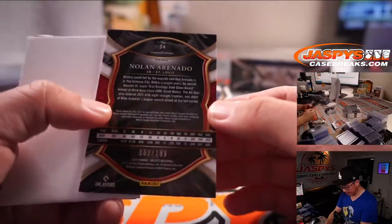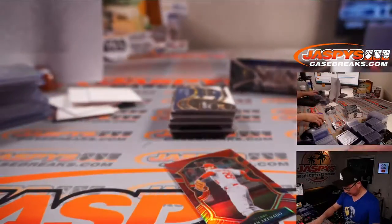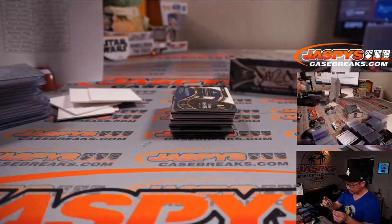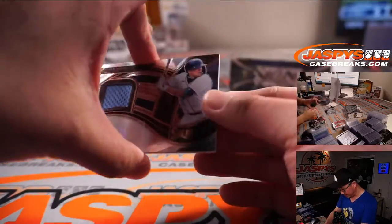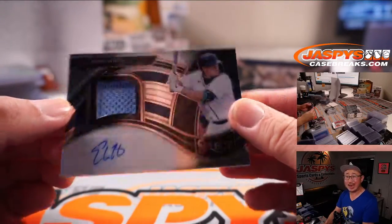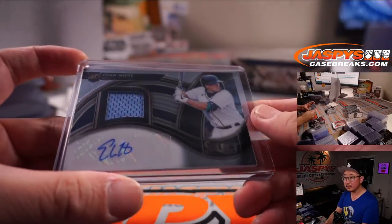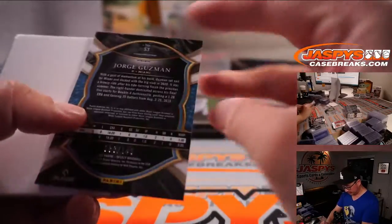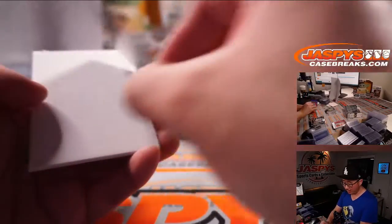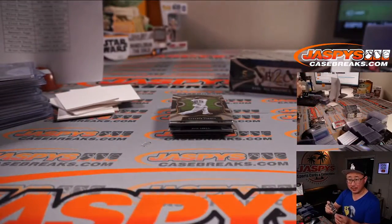We got a red Nolan Arenado, 62 out of 199. And we got an Evan White, 120 out of 299, jersey and autograph for the Seattle Mariners. That's Tyler with the M's. Oh, that's brutal. Jorge Guzman, 88 out of 149 for the Fish. It's going to be for Patrick and the Marlins.